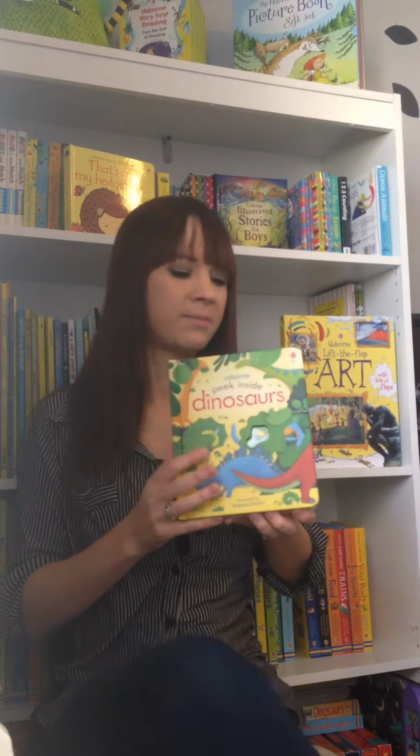Even my 5-year-old and my 3-year-old are always asking me when we're going to get more That's Not My books. They love to read them to their baby brother. And then my 3-year-old really likes the Peek Inside books.